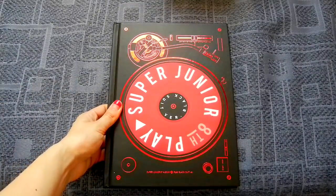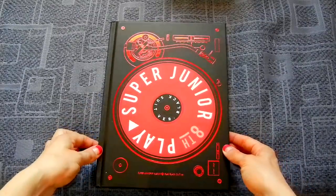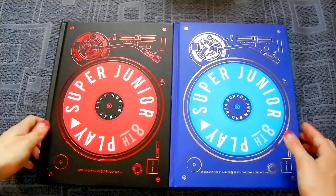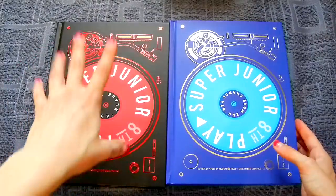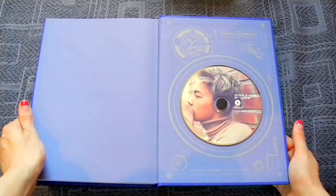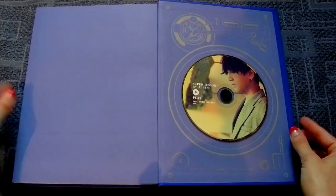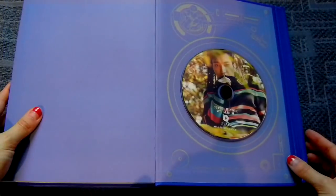Then onto the 8th album, Play. Here's the black suit version. And of course I also have the Picharon version. And these copies, well, this one doesn't come with a CD plate, but this one does. So I have Donghae's CD plate in the main copy. As for the Play CD plates, here is Eetteuk, Heechul, Yesung, Shindong, Eunhyuk, the other Donghae, and Sungmin.